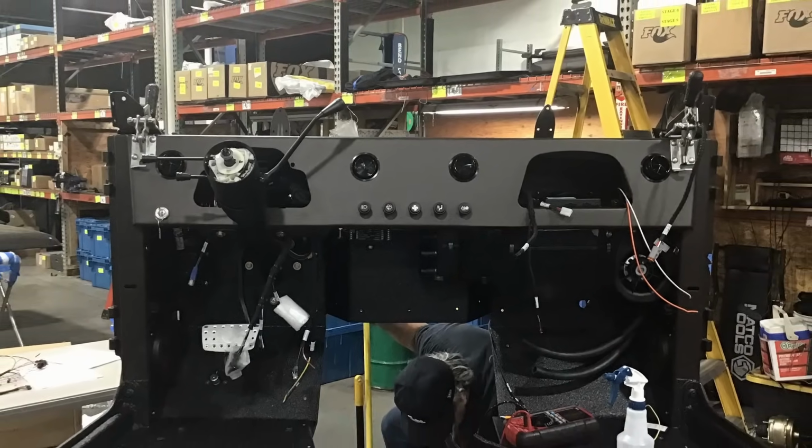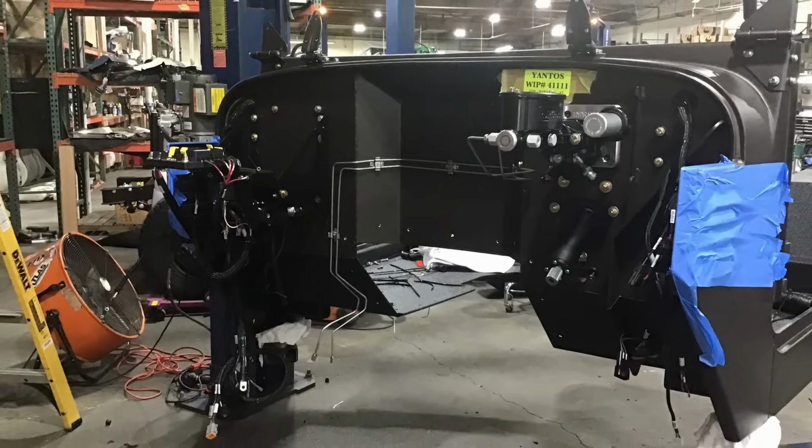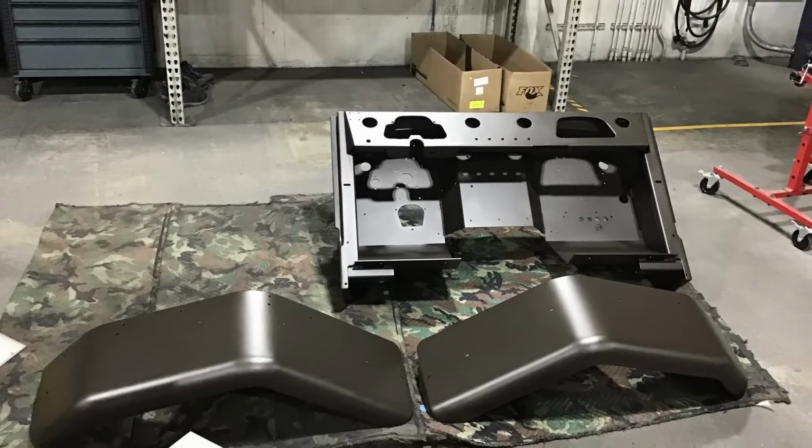And then the underside of the body, of course, is coated in a heat-cured polyurea, as are the bottom surfaces of the front fenders and the inside floors.